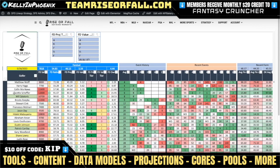Scheffler is one of my favorite players. He's super expensive right now, but because of how well he's playing, it is definitely a value pick for you to pick up some points. His average finish is 6th place at the PGA Championship. And last year he came in 8th, and the year before that he came in 4th. You can also see some of his recent events. So his last event, he came in 15th. And then, as we all know, he came in 1st here at the Masters.